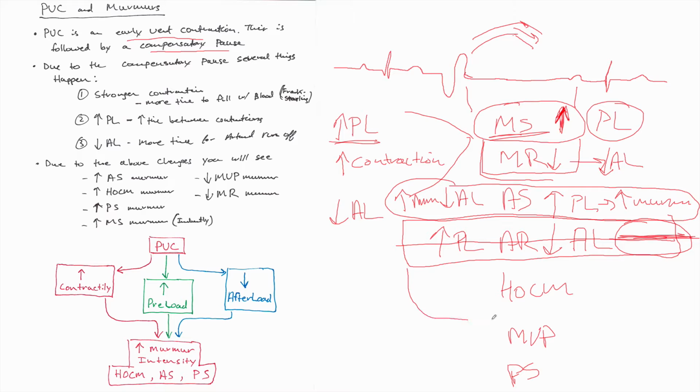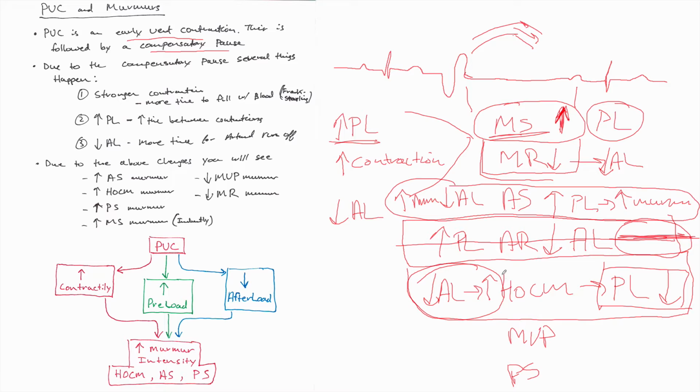So HOCM, what's that one going to do? Well, with our decreased afterload, remember that's going to lead to an increase in the murmur itself. And with more blood, you get more murmur for everything except... So remember, the preload should actually lead to a decrease in the murmur. But because the afterload is playing a little more significant role, and remember this is kind of a gradient issue as well, more than it is a blood issue, the HOCM murmur is going to increase, and that's something that they'll ask you.